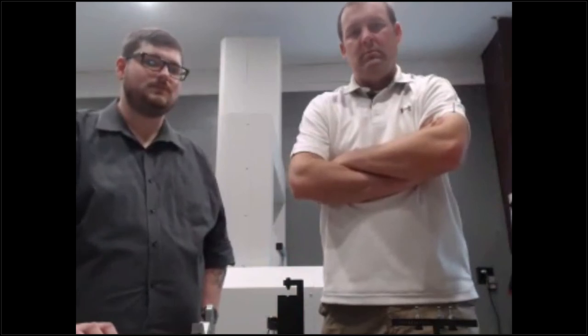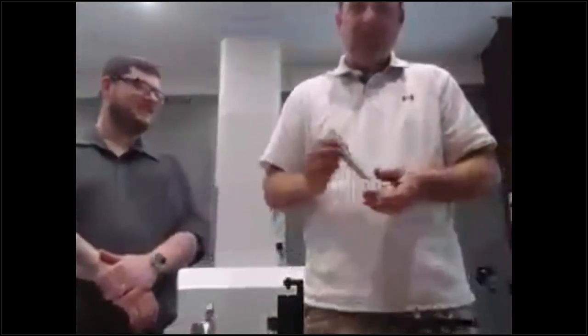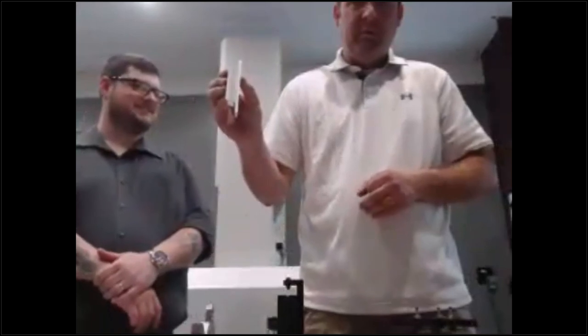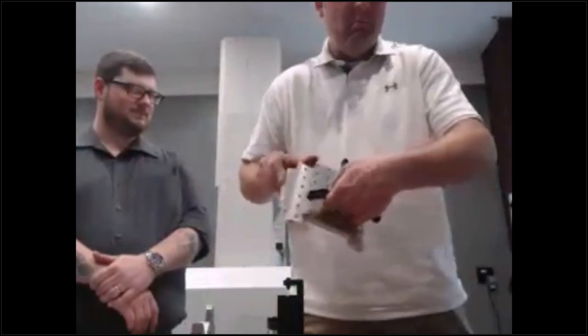Last question, gentlemen. Real simple. What if I already have fixturing? I'll take this one a little bit. If you already have existing fixturing, which usually somebody does, we have a tail that you can purchase separately, and you can drill and tap a hole on the side of your plate and attach it to the side of your plate.